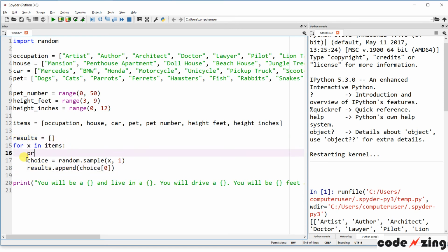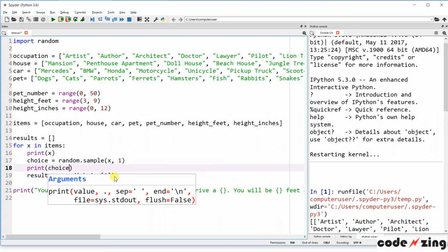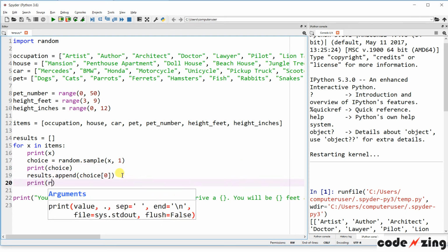So let's see, we do print x. This is a for loop. We've seen these quite a few times. For x in items, which means for each thing, and this name isn't critical. As it goes through occupation, and then house, then car, then pet, the pet number, it's going to loop through each one. If we do print x, it'll show you each one as it prints them out. Then it's going to make a choice, which is a random sample of x. It's going to pick one random sample, and it's going to append that to results. So let's see that in action. Print choice, and then we'll print results.